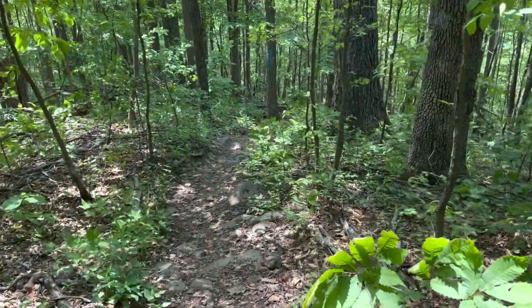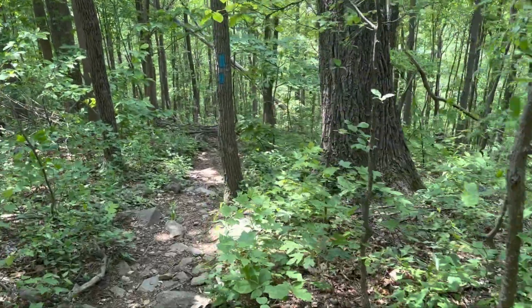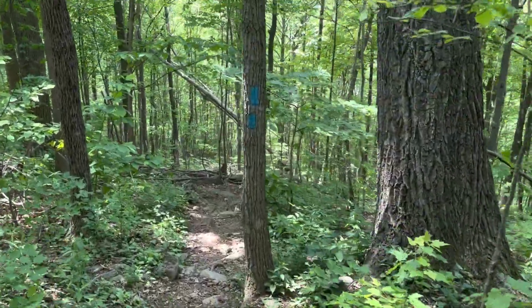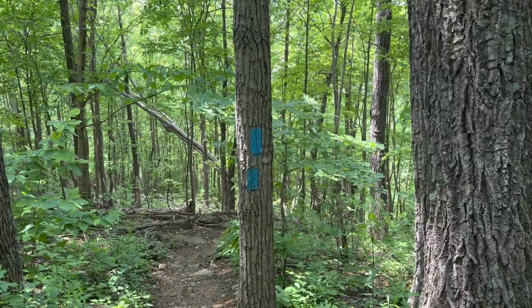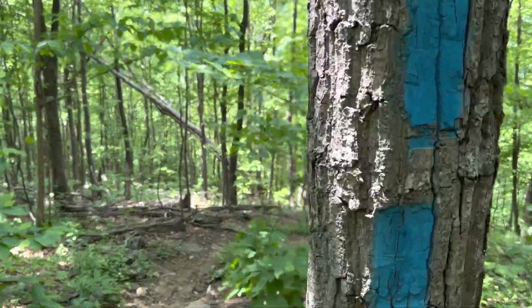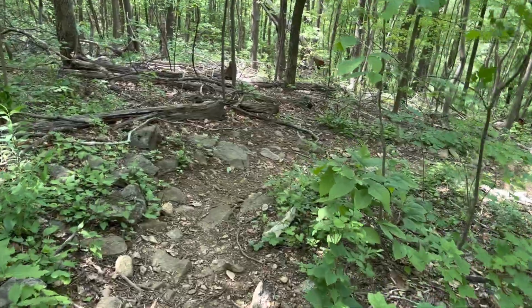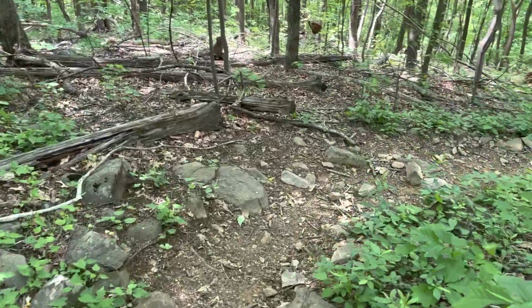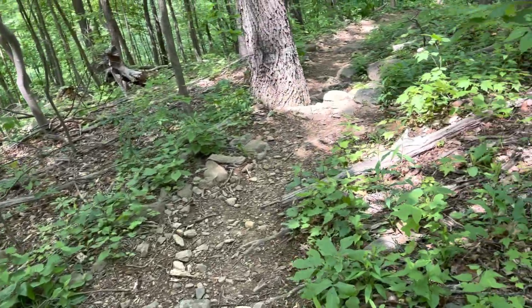I don't know if I've talked about this yet or not, but as you're walking a trail, whether it's the Appalachian Trail or any other spur trails, and you see 2 bars, that means the trail is about to change direction. It's either going to go to the right or to the left. It could be a trail intersection. In this case, it's letting you know that there's a turn to the right and the trail makes a turn.